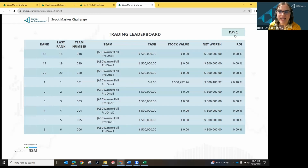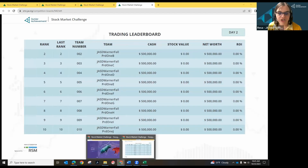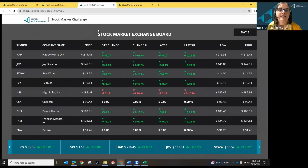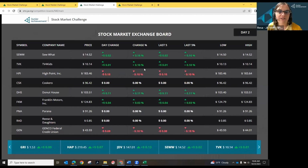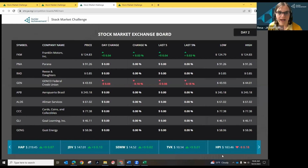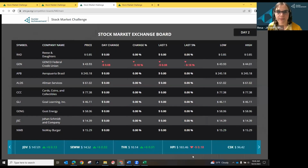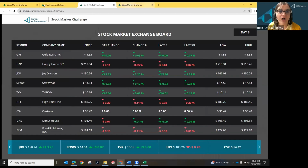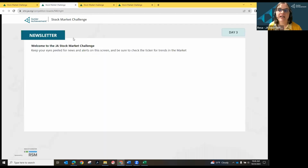So now you can see we're in day 2, so it just rolls. If you've done the old simulation, you're going to notice we used to have to click the button, and now we do not have to click the button. It just starts rolling. So now the exchange board, green is showing if it's increased, red is showing if it has decreased. You can see their ticker tracker on the bottom. Again, the students have the opportunity to directly pull these 3 tabs up on their own devices, and so they can see it. So now you can see day 3 is having some news items.